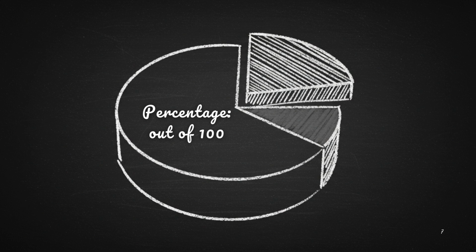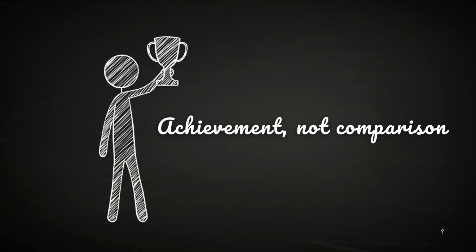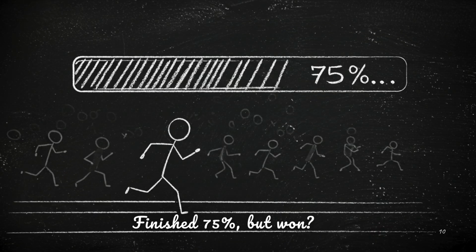A percentage is simple. It's a number out of 100. If you score 75%, you got 75 out of 100 marks. It tells you how much you achieved, not how you compare to others. It's like saying, I finished 75% of the race. Cool, but did you win?